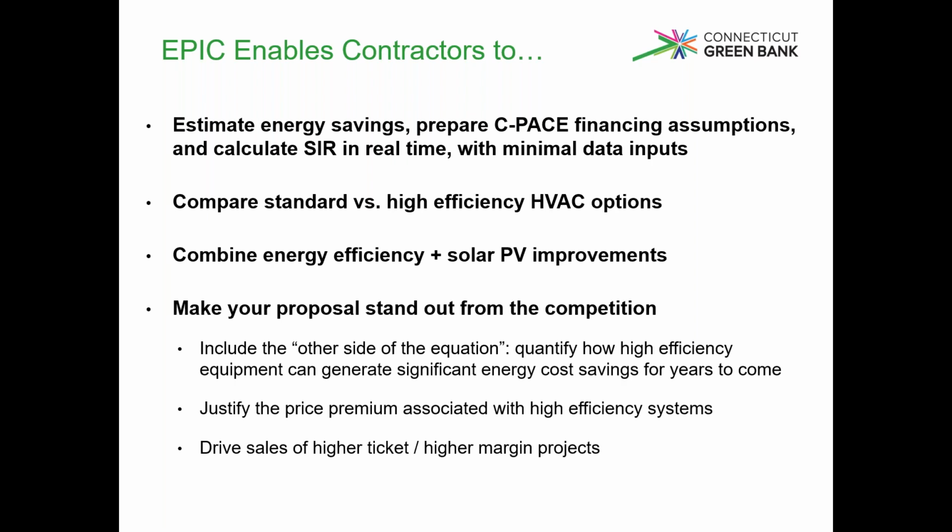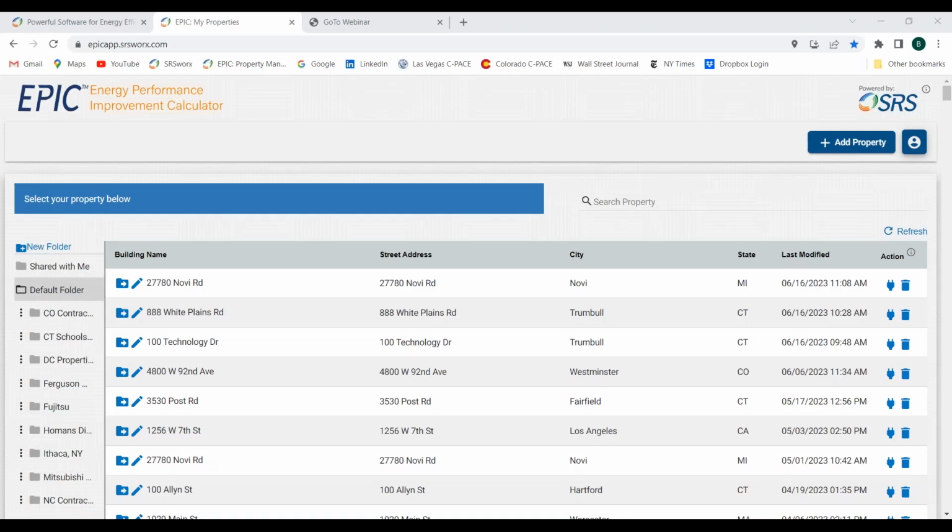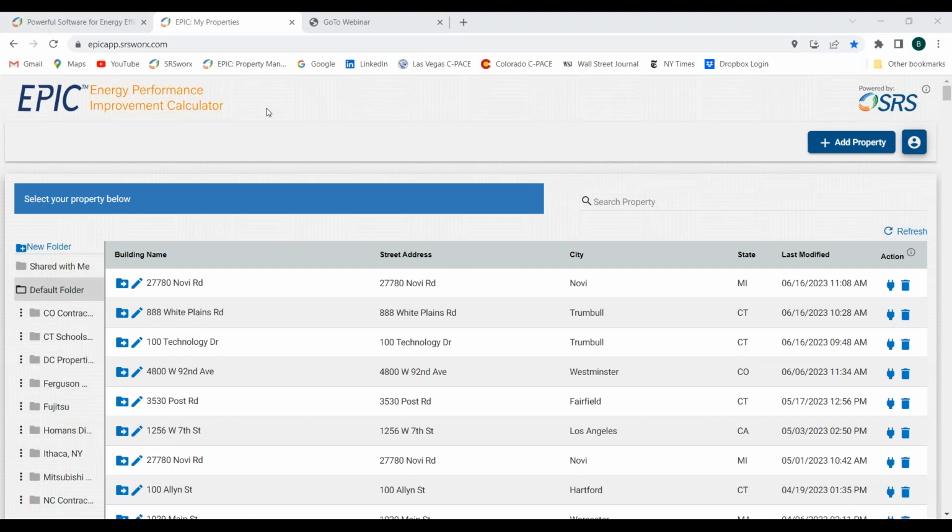And so with that, I will shift to my screen here. And you should be seeing now Epic in the upper left-hand corner. Just a technology check on that. Yep, that's okay. And we'll get underway with the Epic demo.